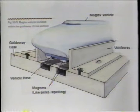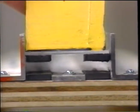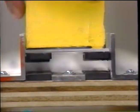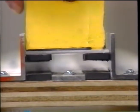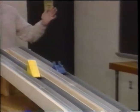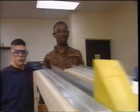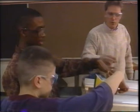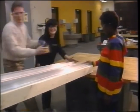In this type of system, the energy of magnetic fields suspends and powers high-speed trains within a guideway. The natural laws of like and unlike magnetic poles are the underlying principles which levitate the vehicle and provide the power. Floating the train above the track almost eliminates friction and vibration, so the trains are faster and more durable. It's really a very simple idea, and you can build a model maglev yourself.